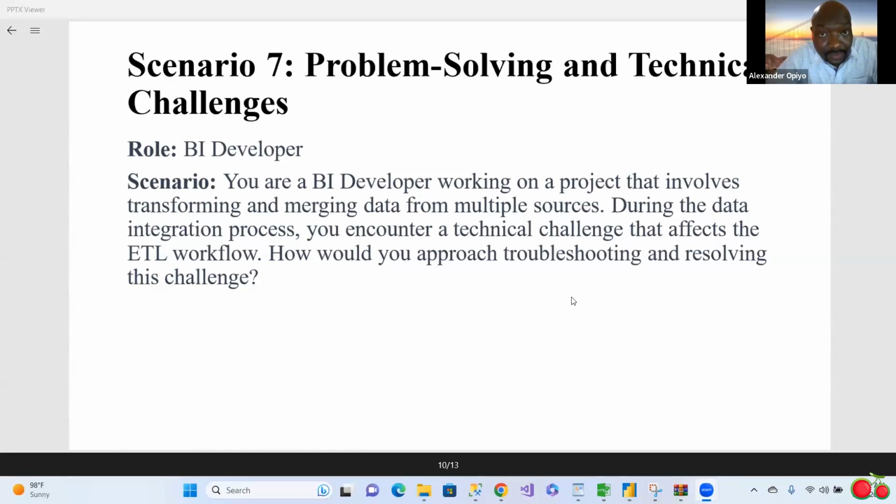Awesome. This is your last question. Can you share an experience where your technical expertise and problem-solving skills contributed to the successful completion of a complex BI project? So give us an experience where your technical expertise and your problem-solving skills contributed to the successful completion of a complex BI project.